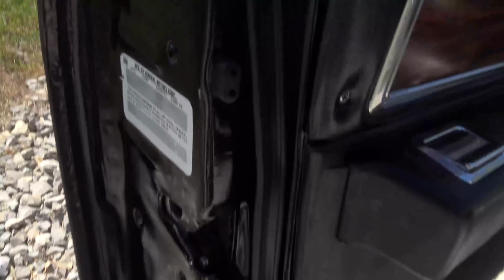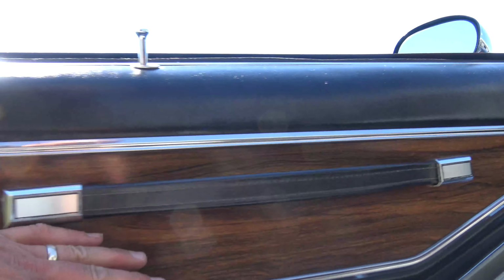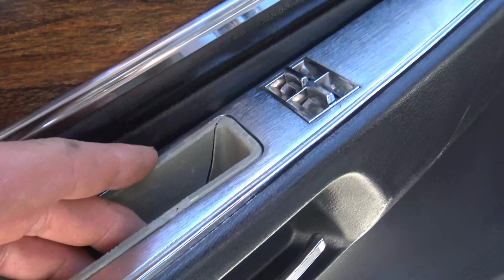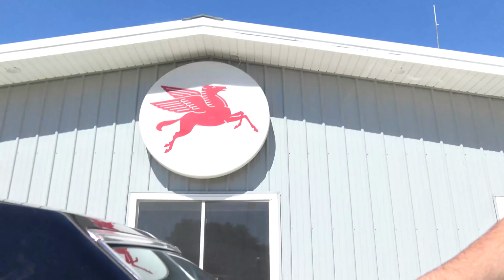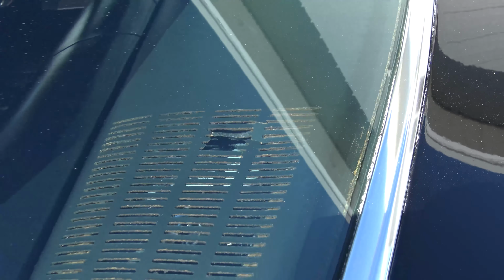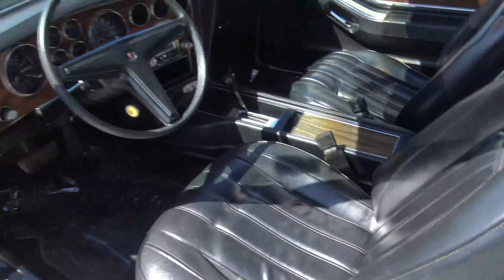So our door is perfect. Again, the door panel is excellent. The wood grain is like brand new. There is a crack here in this little plastic cup, and I'm sure you could probably get new ones. There are two little screws in there. The only other flaw I've noticed on this whole car is on that factory speaker. That's how picky you have to be if you want to point something out. There are two little spots of cardboard on that factory speaker, but it still pumps the music out.